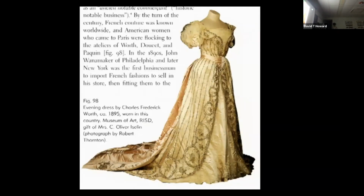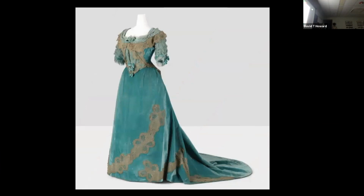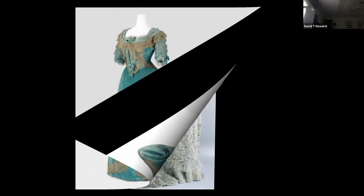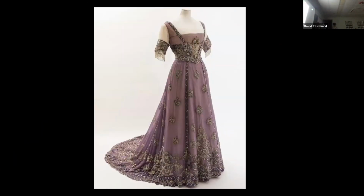And here's another dress. This is from 1895. And this feels, again, kind of like that directoire style, those round gowns or the Regency. They're pulling from practically everything. This feels almost cavalier, right? And we can see the movement of the bodice there. And again, every dress is more beautiful than the next, for my money. It's just, everything is beautiful.